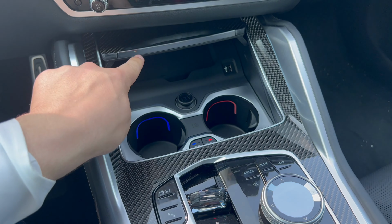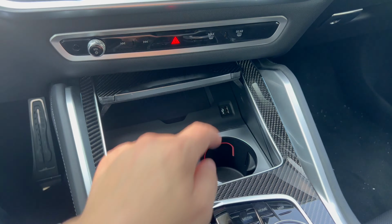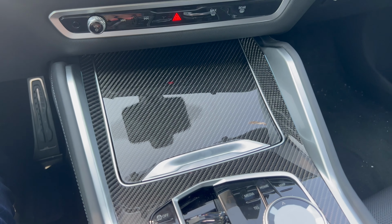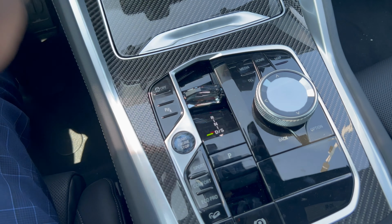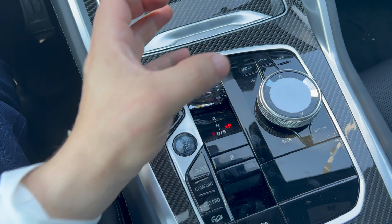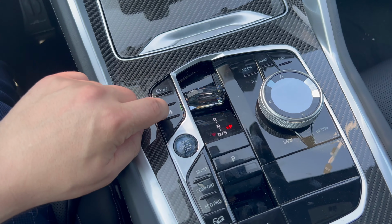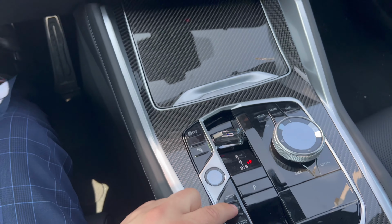If you pop this cover up, heat and cool cup holders, as well as a wireless device charging pad and a 12-volt converter and a USB port. And then coming down, you have the iDrive controller, your transmission controller. Now a little bit simpler, just toggle down for drive, push up for reverse, P for park instead of having that bulky handle. Traction control, parking button, engine start stop, sport, comfort, eco mode.